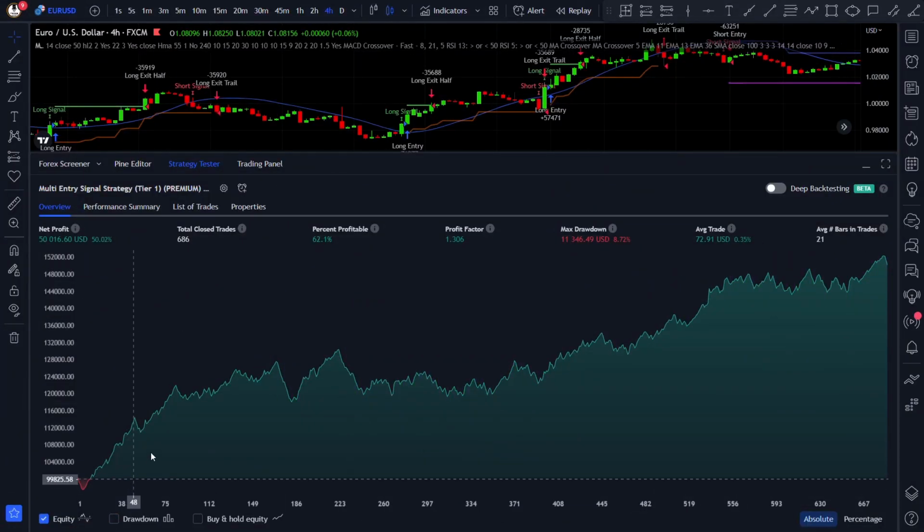The non-compounding option resulted in 686 trades with 50% net profit, a profit factor of 1.306 and a max drawdown of only 8.72%. These results are not bad, the equity curve also looks decent, but I don't like that long sideways period and the 1.3 profit factor is too low for my preference. So personally, I wouldn't trade this strategy.